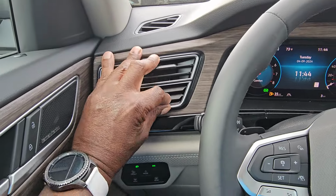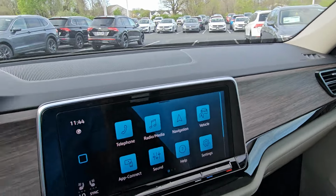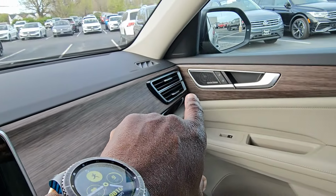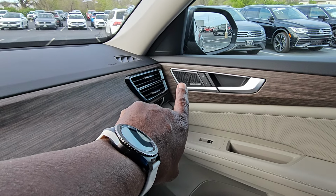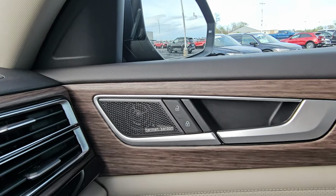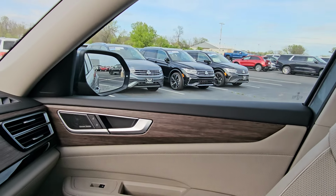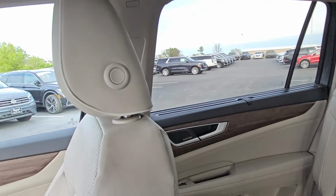Double stack vent right here on each side, both the left side and the far right side over there. You do have that wood grain continuing out of the door panel across behind this 12-inch screen over to the other side. There's your Harman Kardon logo there, and you can see through the little grill right there in the speaker. I don't know if it shows up on camera, but you can see the little tweeter in there. So you do have Harman Kardon audio. Ambient lighting goes through these door panels as well. Wood grain continues right there and also goes into the back doors as well.